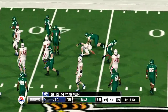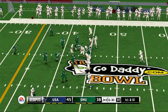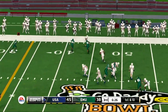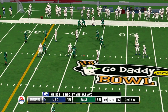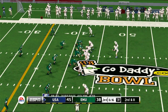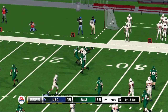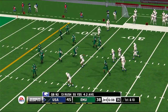Gets out to about the 44-yard line. That's good for a gain of 13 yards. First down. Tackle around the 42-yard line. That's good for a gain of 2 yards. That makes it second and 8. Gains his way to the 23-yard line. That's a gain of 19. That makes it first and 10.